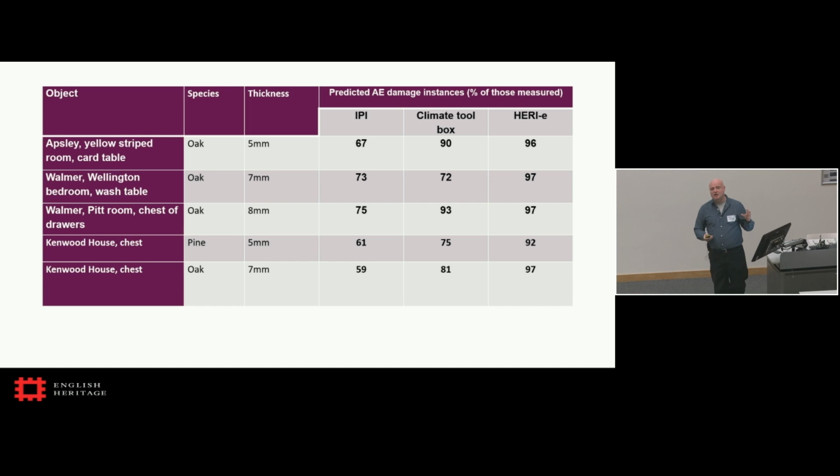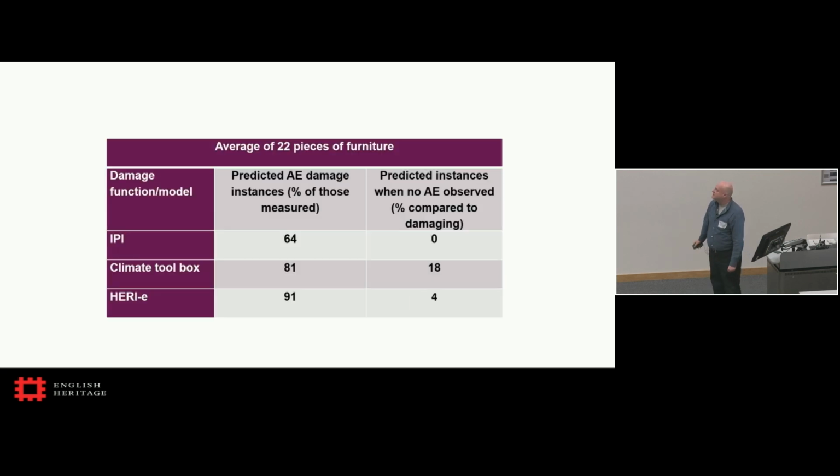And what we can do is feed in our relative humidity data, get the model to predict how much cracking should occur and when it would occur, and then compare that to the acoustic emission data. And for individual objects, IPI predicted 67% of where we saw acoustic emission, Climate Toolbox higher, Heavy E slightly higher. And if we aggregate that across 22 pieces, you get quite a good portion. And the Heavy E is performing extremely well, probably as well as we could ever hope, for modelling a very complex thing with a simplified approach.